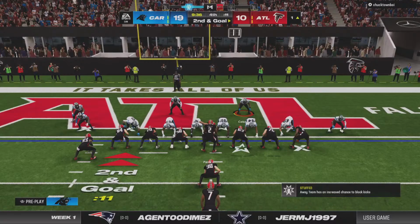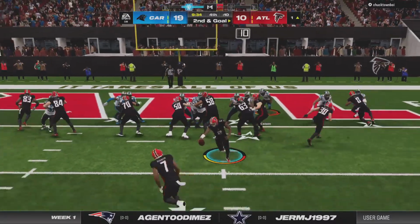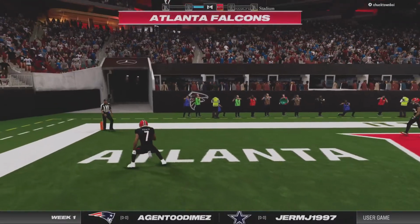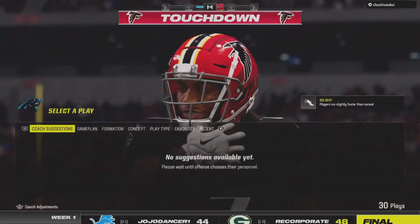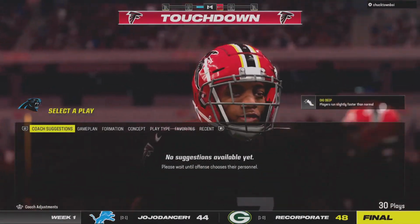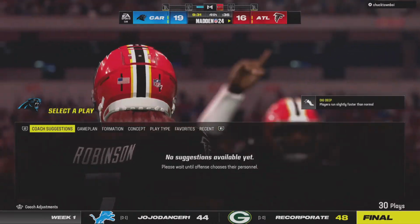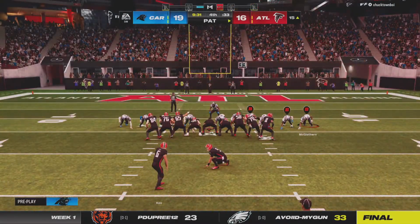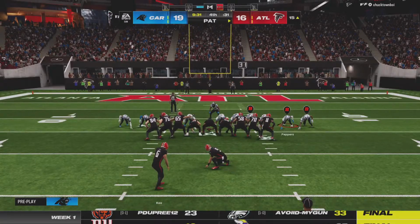So they've been in the red zone 3 times, and it's yielded just 3 points. Can they find the end zone here on 2nd and goal? Touchdown! Bijan Robinson. Already his 2nd touchdown here in this opening weekend. And the Falcons go nearly the length of the field and finish it off with 6 points.